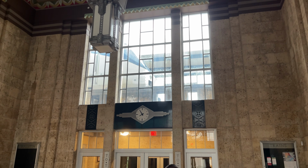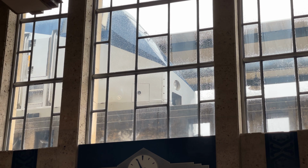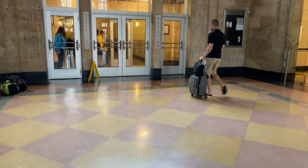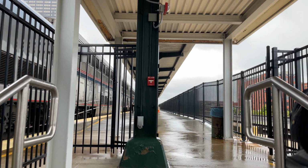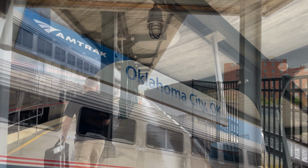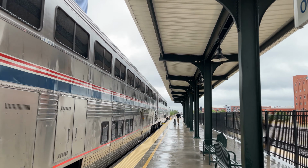The window above the passenger walkway lets in plenty of natural light and lets us get a sneak peek at our train ahead of departure. After the crew prepares our train for the ride down south, the doors to the walkway are unlocked and we can head up to the platform. A member of staff scans our ticket and we're told to head to coach 821, the last car on our train today.